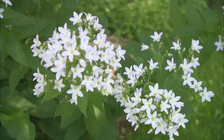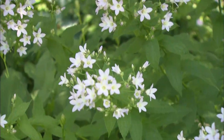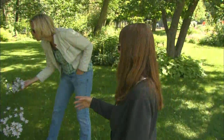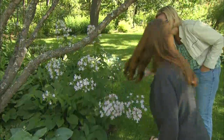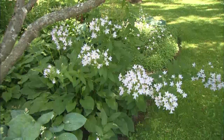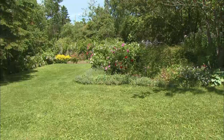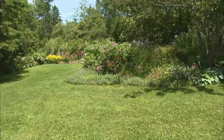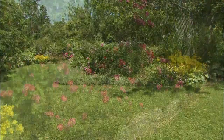This is Campanula lactifolia. It has a real light, sweet smell to it. It is. It's nice and sweet. And it's kind of a rough-looking plant, but I like it because it's so tall and it just smells wonderful. This side of the garden are shrub roses, and I have it outlined with catmint, and then I'm just starting some lavender outline for it.